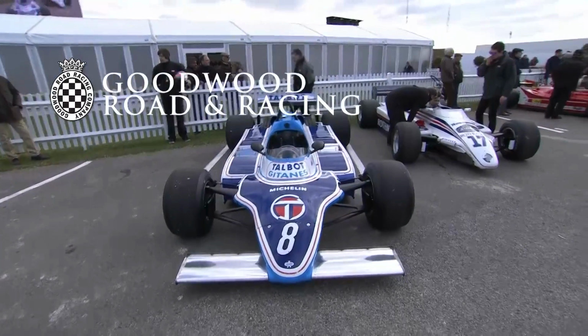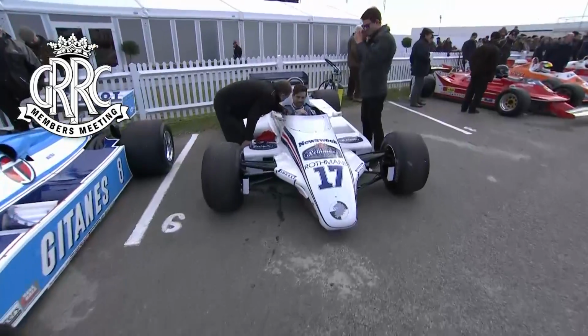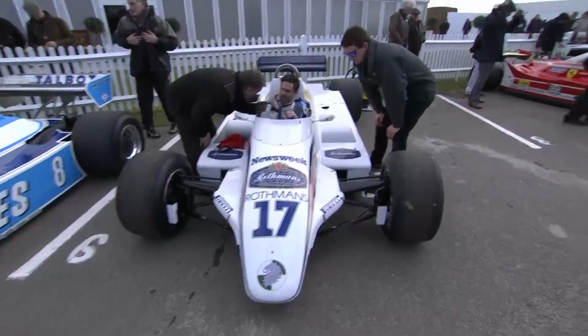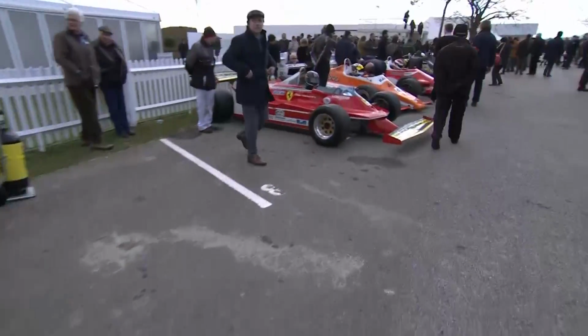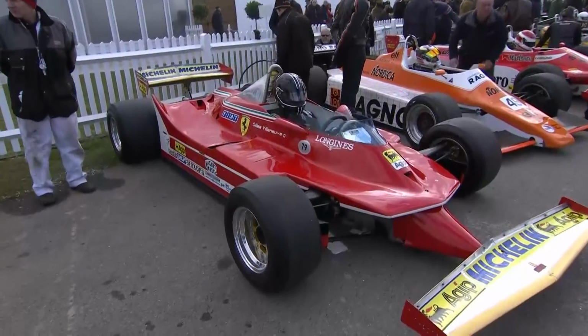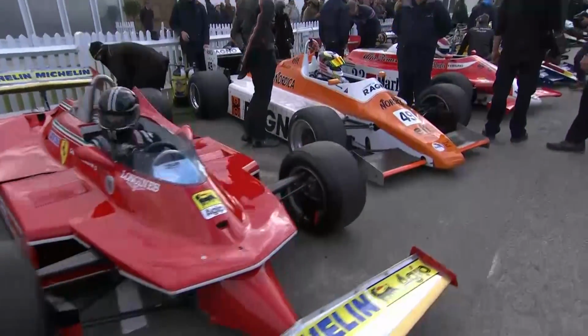What a privilege it is to be down here. The Ligier JS17 kicks things off, the Rothmans March from 1982. Working our way down, I see Andy Willis there in the Ferrari 312 T4 of 1979, a car that we've seen Rob Hall in before. It's a World Championship winning Formula One car, ladies and gents, driven in period by Jody Scheckter and Gilles Villeneuve.